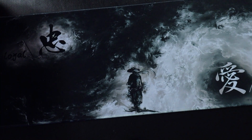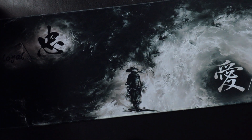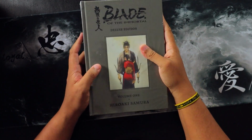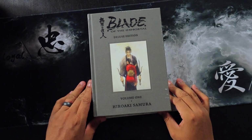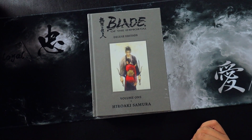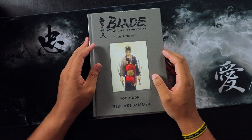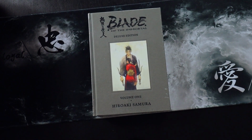So let me grab this real quick off camera. But next we have another new one that I got, and that is Blade of the Immortal. So this is also published by Dark Horse, and it very much resembles Dark Horse. The only thing I don't like about Blade of the Immortal is still this whole left to right thing. Obviously I know that's how we read in America, but I forgot the story behind it. I think the creator just flipped the panels or something, if I'm not mistaken. I really wish I could remember the story.